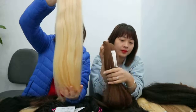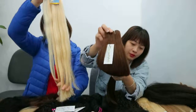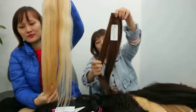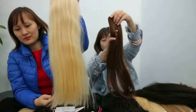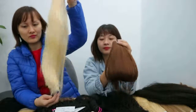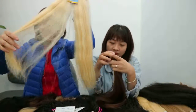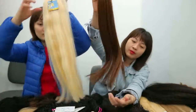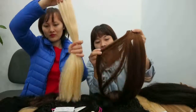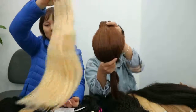You like this color, it's nice, pretty hair, right? If you have any questions, feel free to ask me. Main sizes from 6 to 32 inches in various colors: black, brown, dark brown, light brown. What color do you want? Remember, we have many sizes from 6 to 32 inches, various colors.